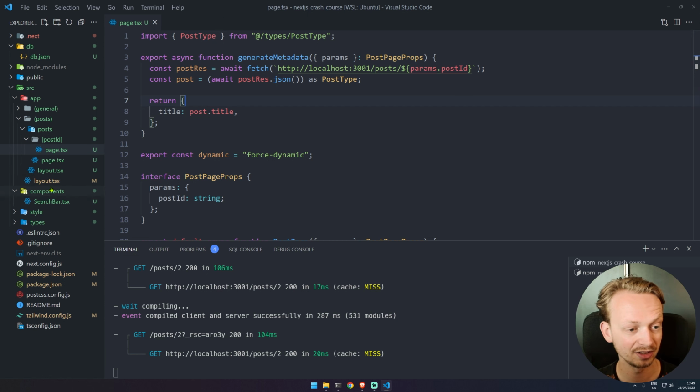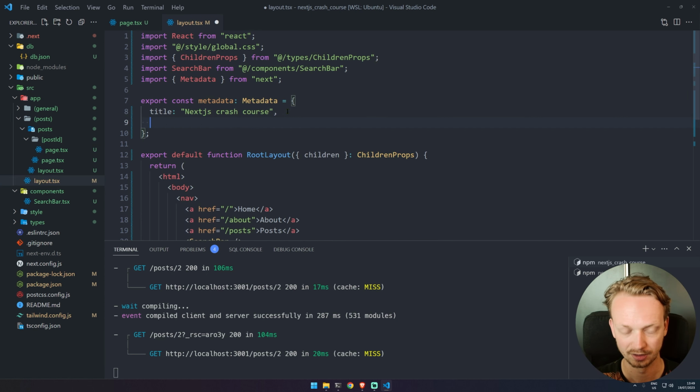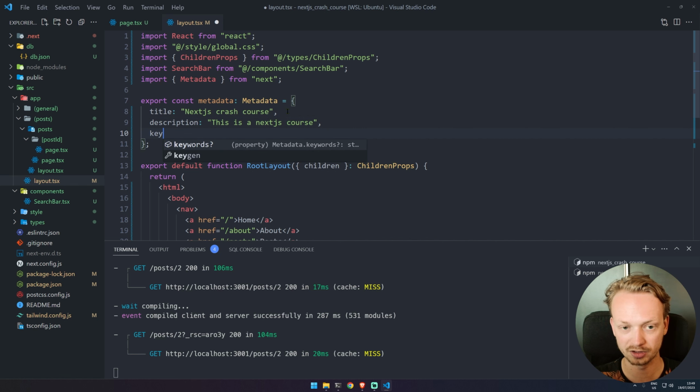And by the way, in the metadata, you can also put things like your description. This is a Next.js course. You might have your keywords, which can be either a single string or an array of keywords. So Next.js, crash, course, dev history, I don't know.